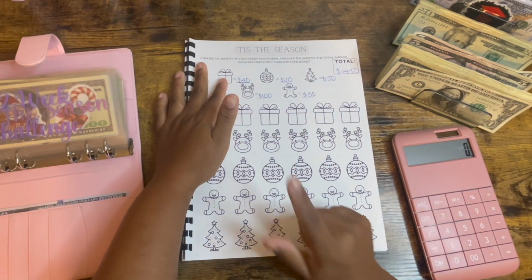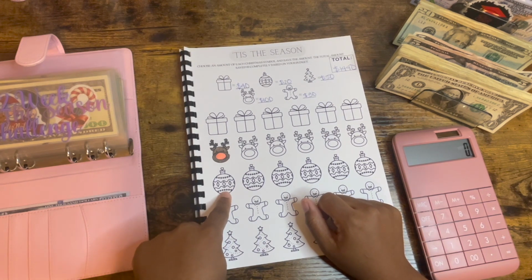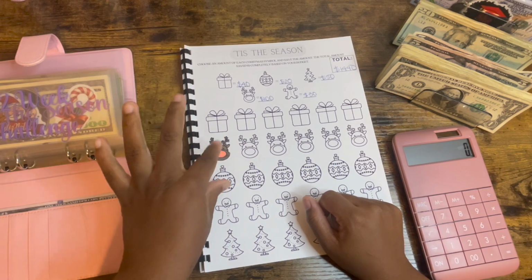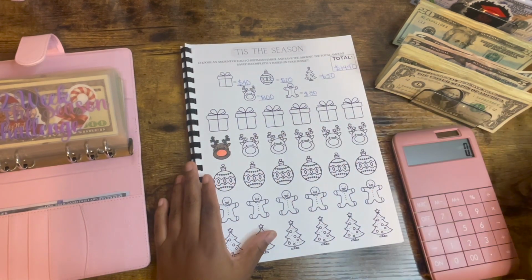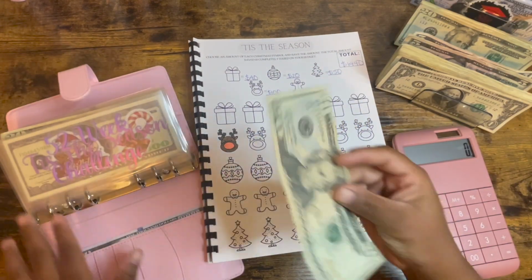I think I'm going to put some money in here. I'm going to put $20 in. Do I want to make you guys suffer and watch me color this bulb? I won't do that. What I'll do is I'll just put a little mark here so I know that I need to color in this bulb. And I'm going to put the $20.